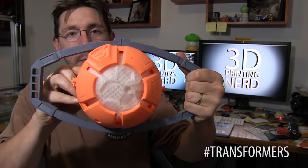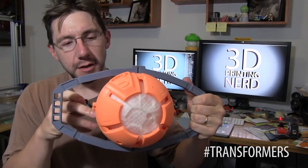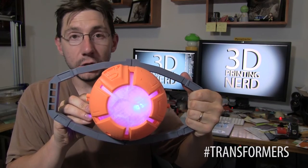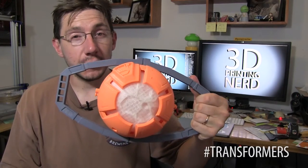I can get it to glow. My goal is to get a couple LEDs within a strip and then put a switch on the outside, and then I can carry this around. Then I can carry this around and be cool.